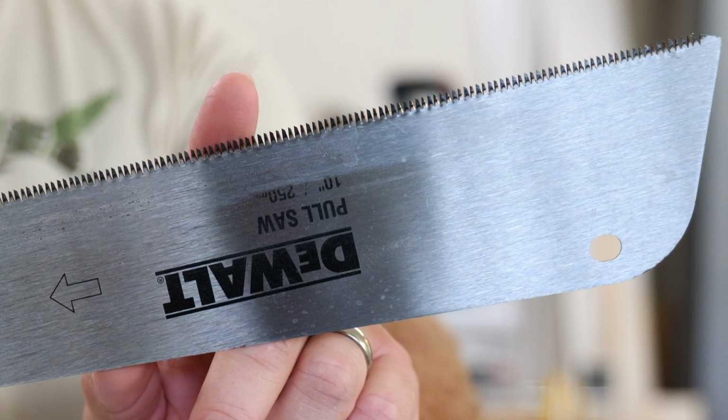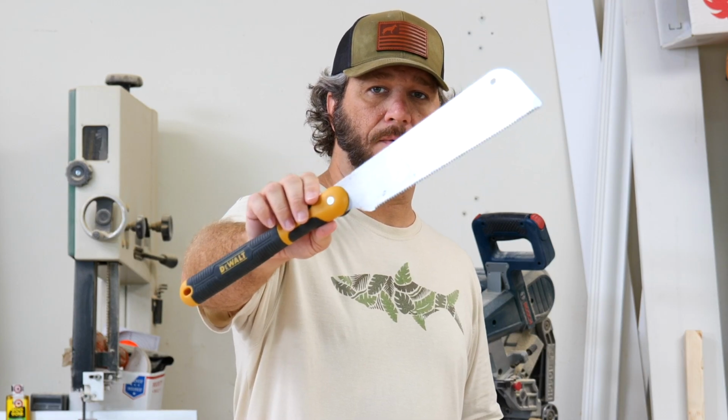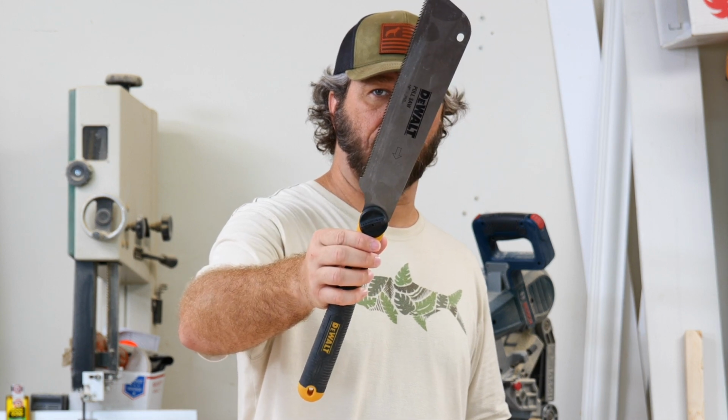I got to the point where whenever I had my cabinet shop, whenever we went out on a job site, I wouldn't even take a powered saw with me. If I was just going to have to cut trim and stuff, I just took the pull saw because it's fast. It cuts much faster than a traditional saw. I recommend you get one because I think you'll like it a lot.